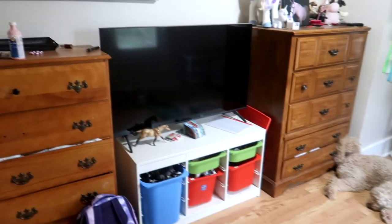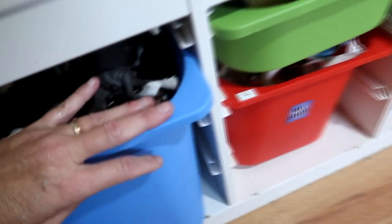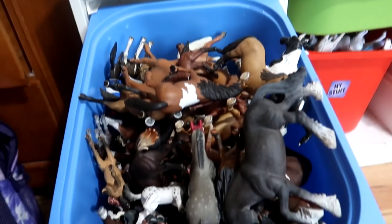It's a work in progress, but we got her TV wall now, which has two dressers on it, and we've been sorting through her Schleich. I get asked all the time if Sophie still plays Schleich, so I thought I'd give you a little update on the Schleich stuff. These are Sophie's dark colored horses, this whole bucket.